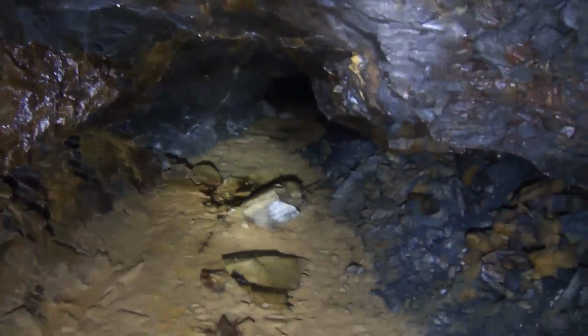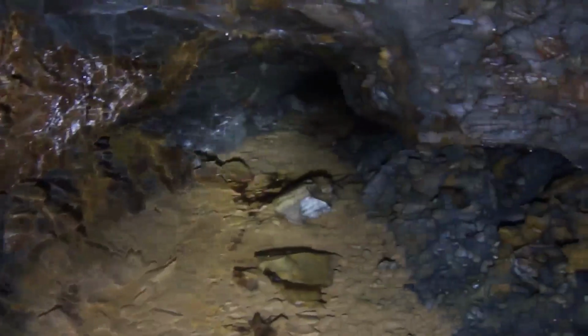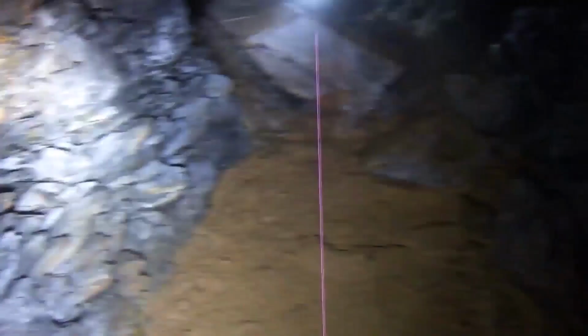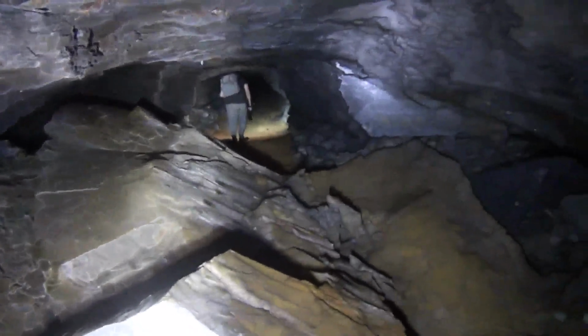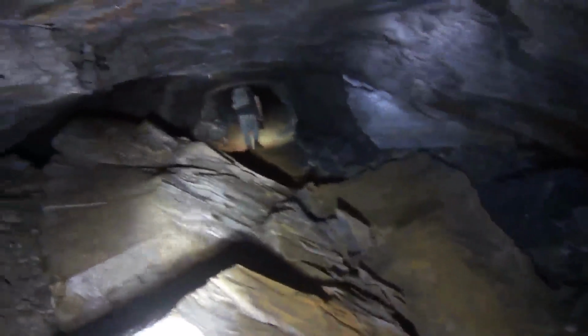Alright, man, that's looking back right there. A lot of mud. You can see that this mine's flooded sometimes before. Got a little bit of an obstruction right here. Looks like we had a little structural collapse right there. Alright, well, get on around that.